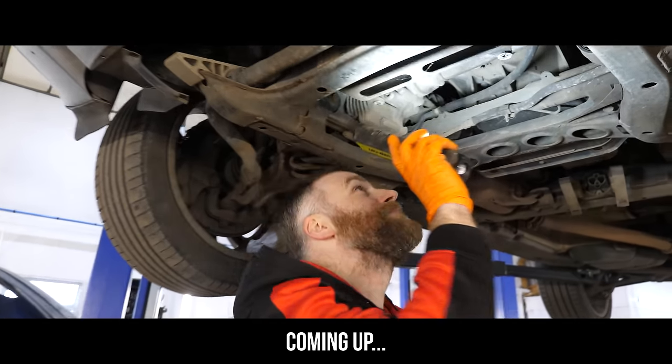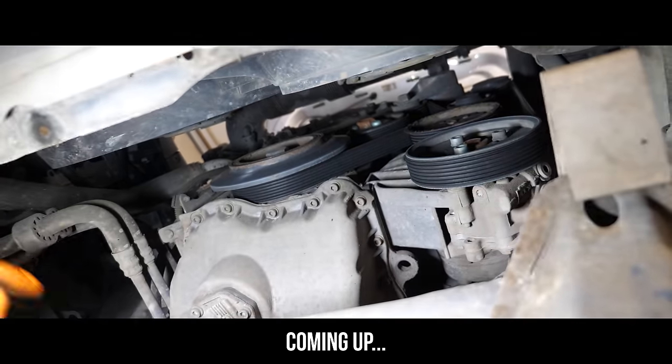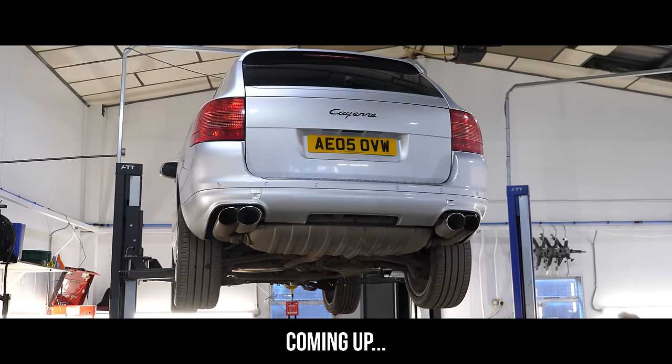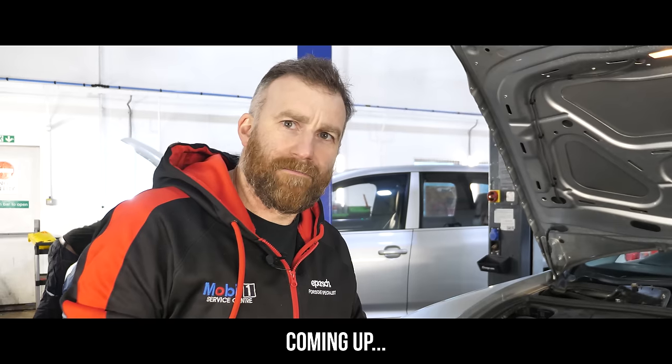The engine is absolutely bone dry, which means one of two things. It's either got no oil in it, or it's, you know, sealed really well. Yeah, there you go. Did you hear that? Ba ba ba ba ba ba. Yeah, what's that?